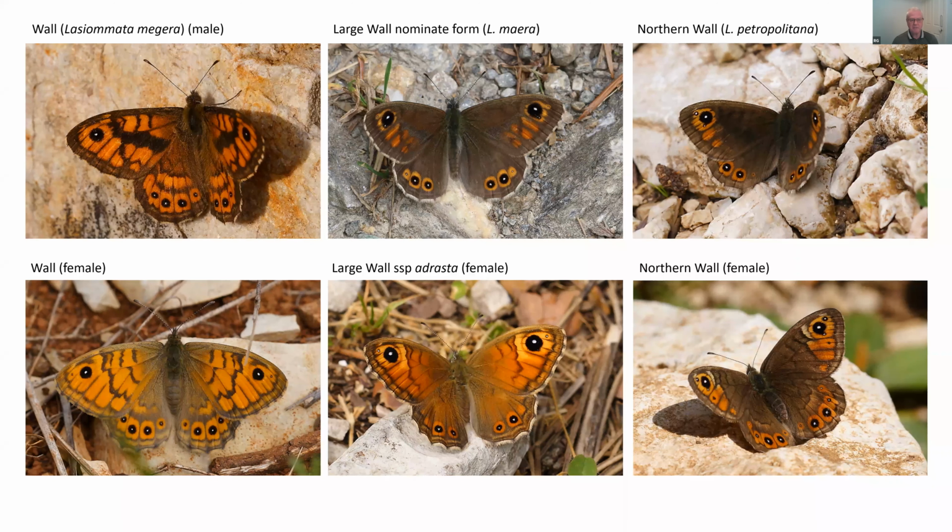Top left and below, Wall Brown, male and female. A UK species, sadly no longer in Herts and Middlesex, and under serious threat throughout the rest of the UK. But it has two very similar species in Europe. The so-called Large Wall, which is not much larger, it's only slightly larger, rather darker male with much less markings, and below is a female.